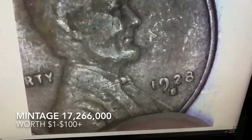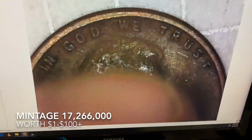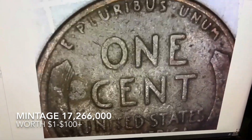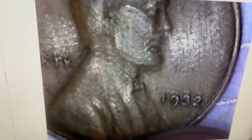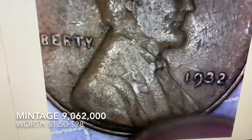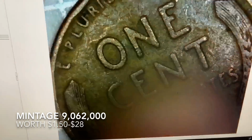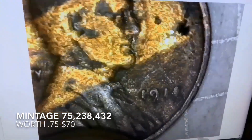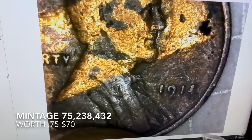All right, there's another semi-key. 1928 San Francisco. It's not in the best shape, but still a semi-key date. Okay, here's a 32. It's definitely a semi-key date. Not bad. Love the semi-key dates. We'll take it. This is actually a pretty cool one. 1914. Actually has a decent value to it.